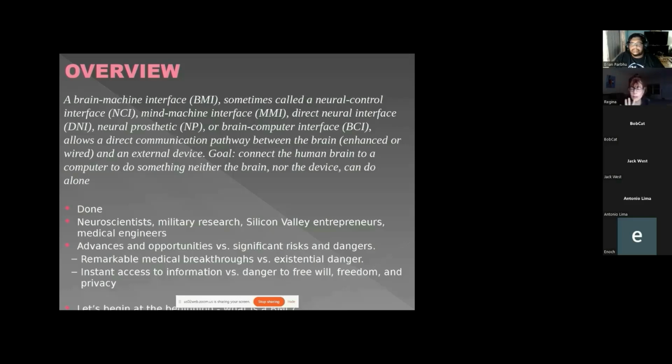So it's good to have a clear idea of what these things are, because people are starting to think of them as magic. They're not magic.